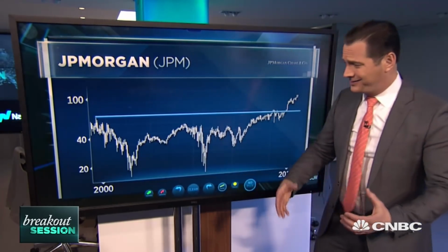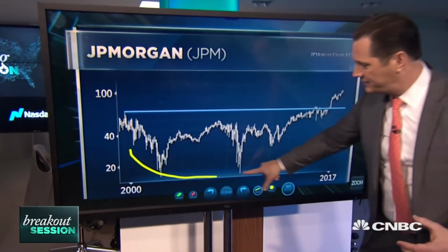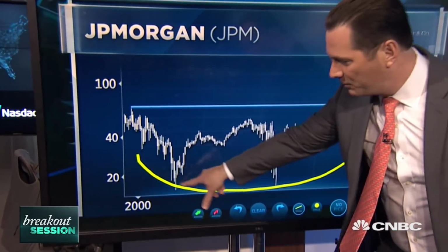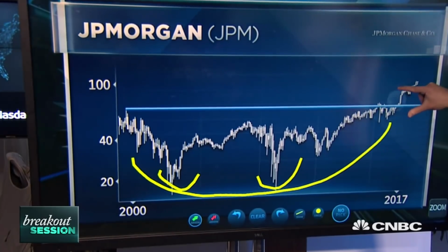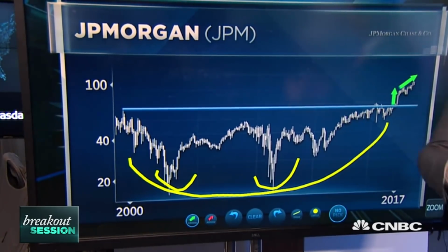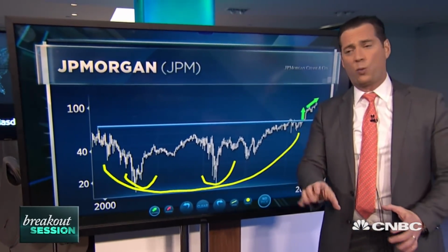This is just about a 20-year chart, if I'm not mistaken, and look at the size of this base here, double bottom within the context of that big base. And of course, the impulsive move takes the form of one of my favorite continuation patterns. That's the bull flag. I think the stock can get to 120.